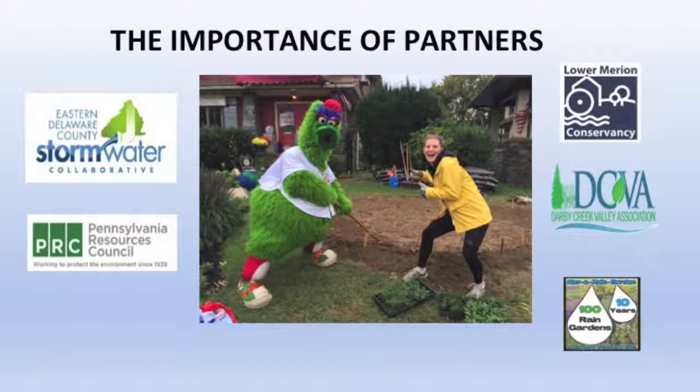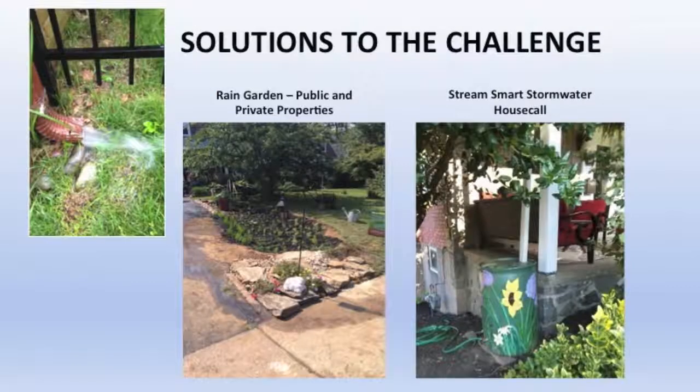You phone a friend, right? And so within the upstream Philadelphia suburban cluster, we formed a sort of sub-cluster we call the Cobbs Partnership that we brought together to handle and try and achieve some success with some of these challenges.